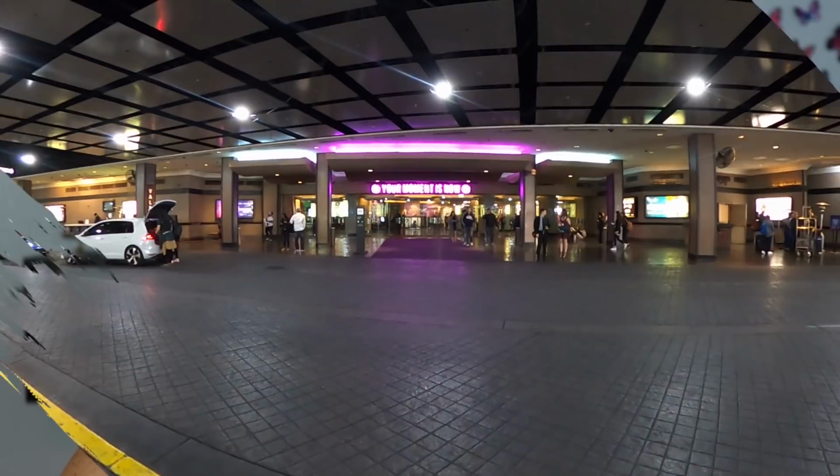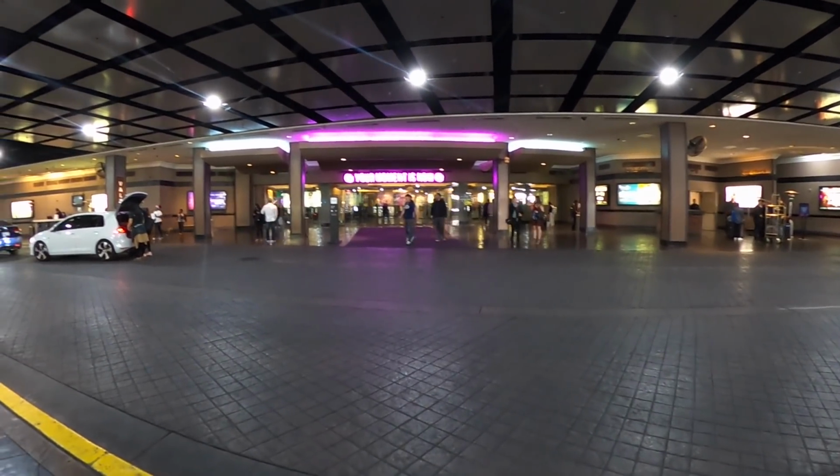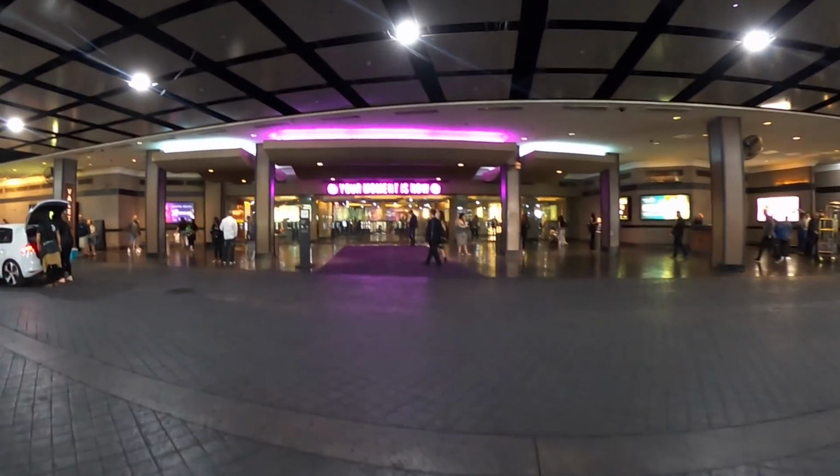So I made it to Planet Hollywood. This is where you get dropped off. This is like underneath, I guess you could say, so the Strip is up there. But here's where you grab an Uber as well, or a cab if you please, and then you have the main entrance straight ahead. So we're gonna go ahead and go in, we're gonna check in.